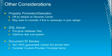SQL Server, pre-growing the database files. Looking at search, I've come into customers with a new SQL database instance, and it's like 1 meg or a really small amount, right? And then they'll say, okay, crawl the farm, and they'll go, God, what's going on? And you look and it's like, well, you've got to grow your database, right?